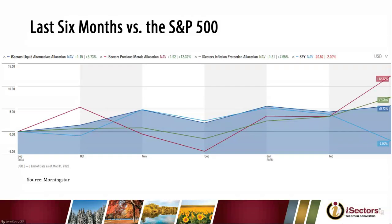I want to get to the changes we've made in these models this last quarter. Hopefully we'll be able then to improve even further upon the performance we've had in the last 6 months going forward.